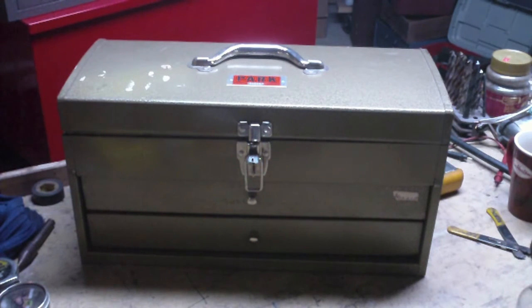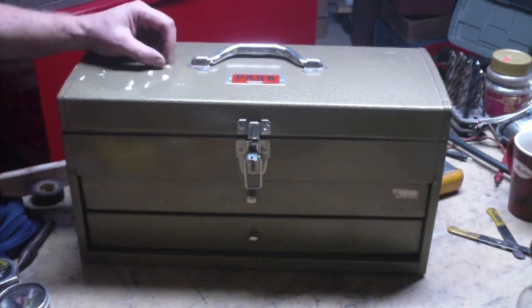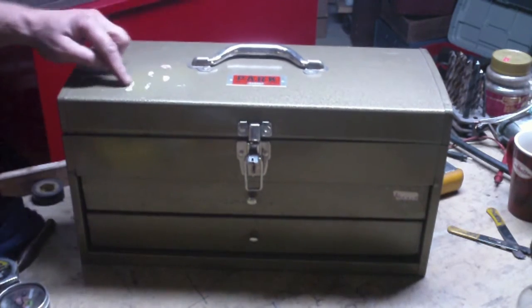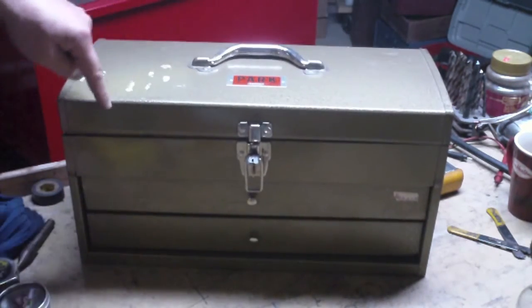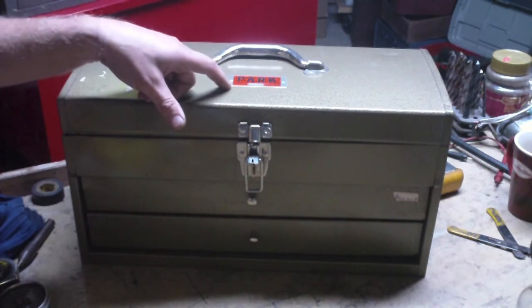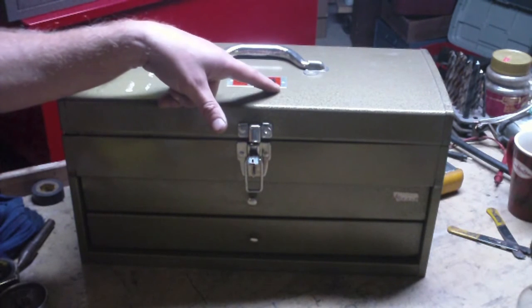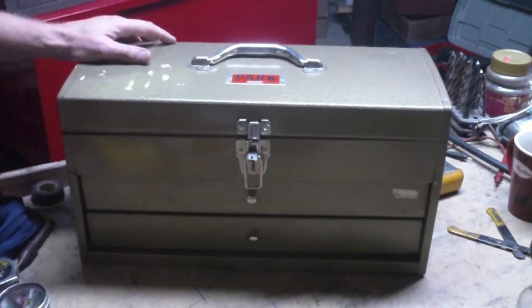So, tools. I got this toolbox. This is like one of the only toolboxes they had there. There's some stuff on the top here, but other than that, this toolbox is in incredibly good shape. And it's got this riveted-on data plate, and it's a Park Manufacturing Company of Grant Park, Illinois. I'm not familiar with this toolbox.